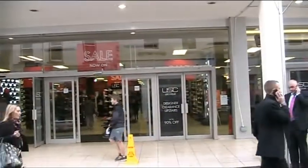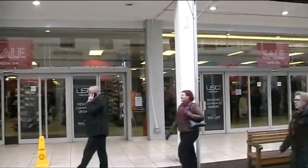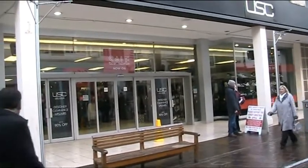Again, I can't find any real faults. It needs toilets, desperately needs toilets, and ought to have a changing places toilet. But that's it. That's USC.